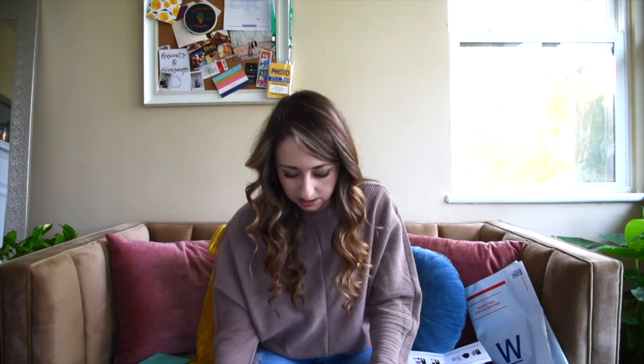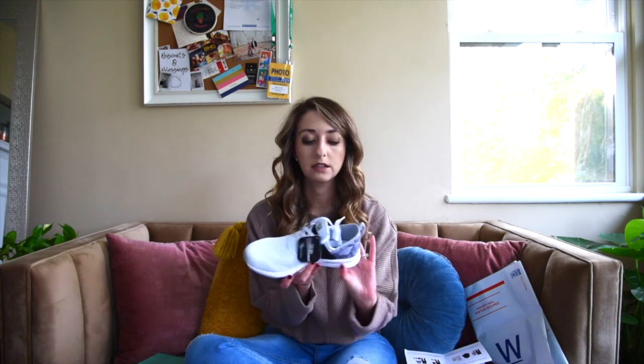I think they need to be tightened, so I'm gonna take the laces apart and undo those and tie those real quick. But overall, I mean, they're okay. I'm not in love. I think that they are not what I would pick for myself if I was shopping at a store. They are the right size overall, and I think that they will tighten to fit.